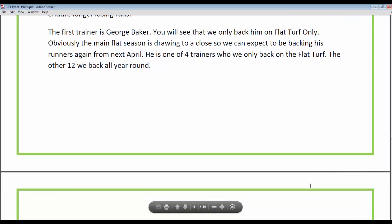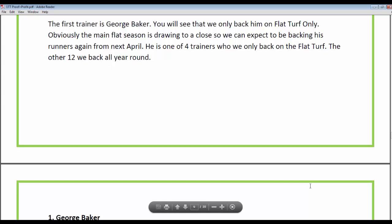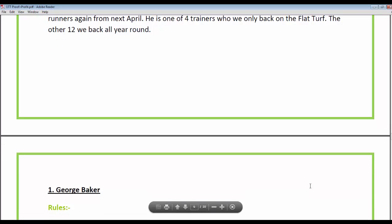So the first trainer is George Baker. You'll see we back him on flat turf only. Obviously the main flat turf season is drawing to a close, so we can expect to be backing his runners again from next April. He's one of 4 trainers who we only back on the flat turf. The other 12 we back all year round.